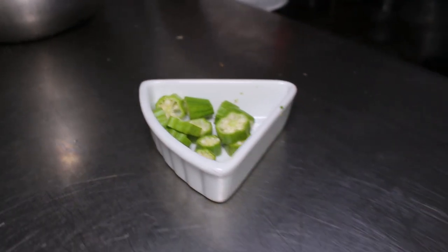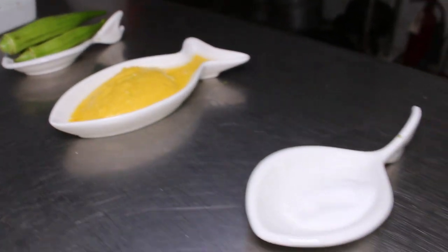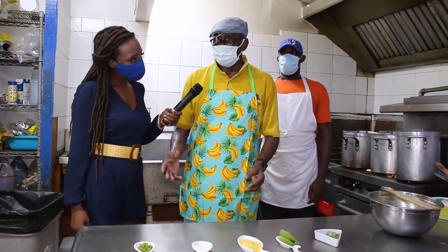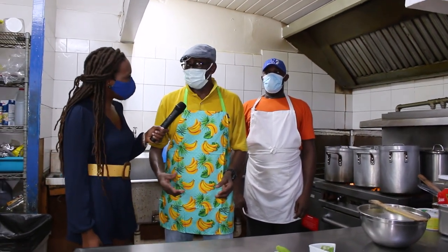Well, these are the ingredients that we have. At Fisherman's Pub, because we are not chefs, we are cooks, we try to do it our grandparents' way or our parents' way. My mother showed me how to do the cuckoo, and I'm the one here doing it. Because of COVID, you find me in the kitchen. I used to be more oriented with the tourists and the guests, all the locals.